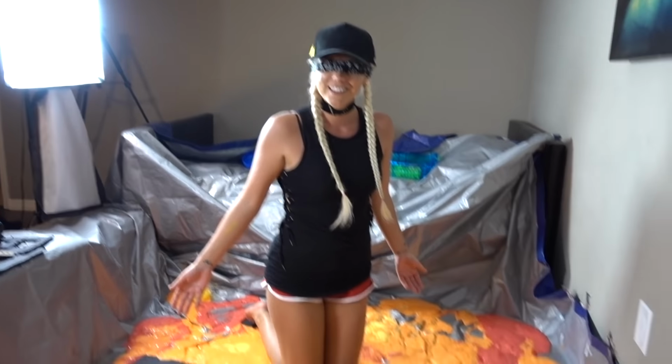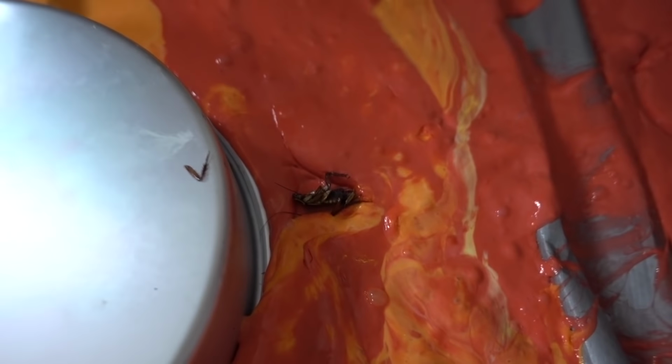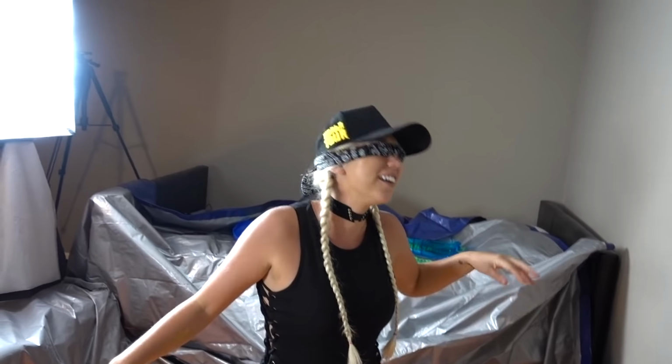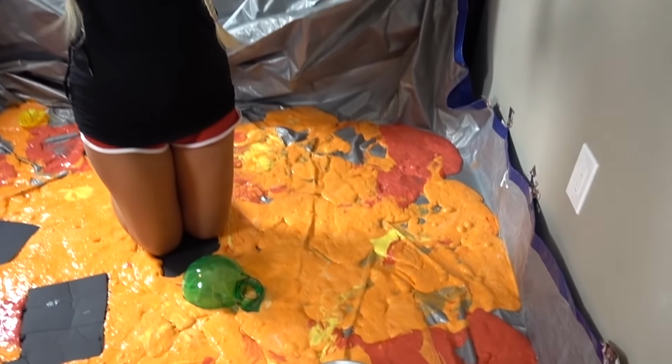Hey, what is that? Is that a cockroach? Guys, take a look. Ew. What is that? You're so disgusting. It's crunchy. I don't want to look at it. Take your blinders off, take a look. Dude, there was a dead cockroach in the house. I swear that was a dead cockroach. Take a look. I don't want to look. What is it? Ew. Take a look.